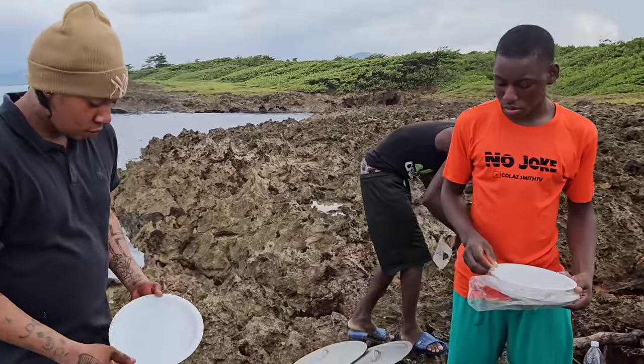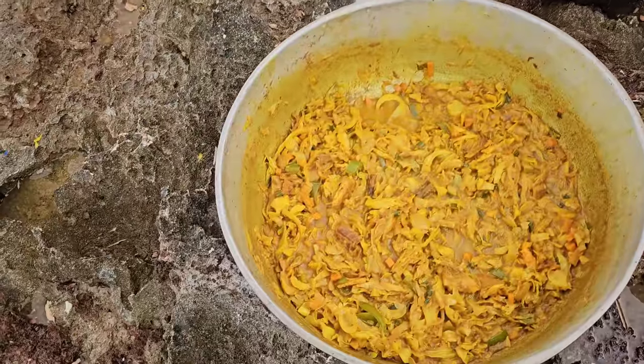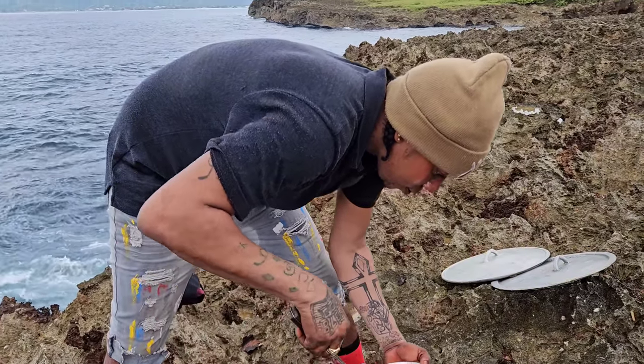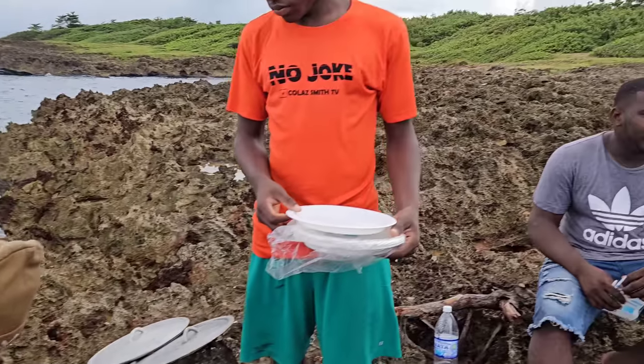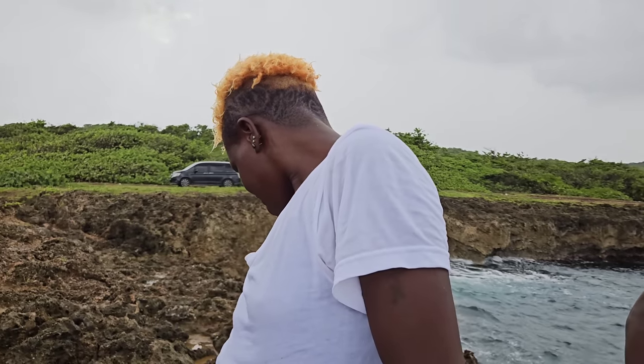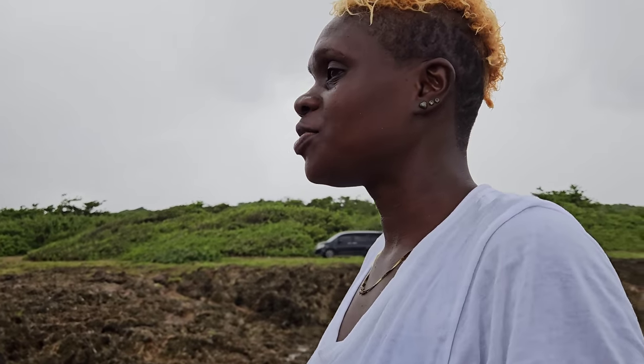That is it. Some dumpling and curry cabbage with salt fish. Take your time! Yes, a tree flower. Oh, crumbs. You know, so me I go in there. Tree for sand and me go back to that tree.